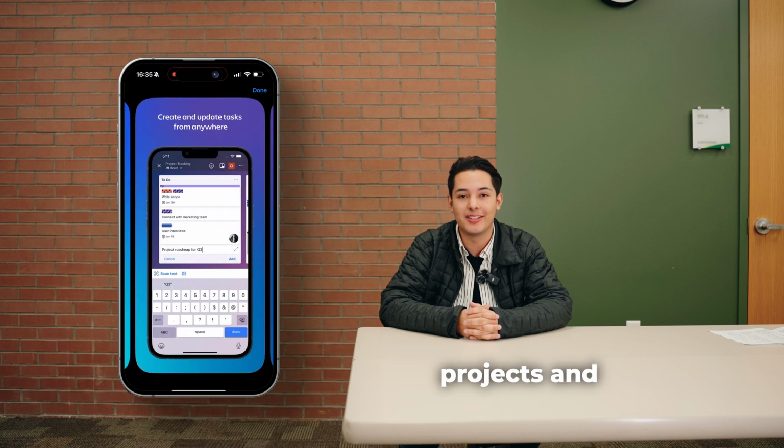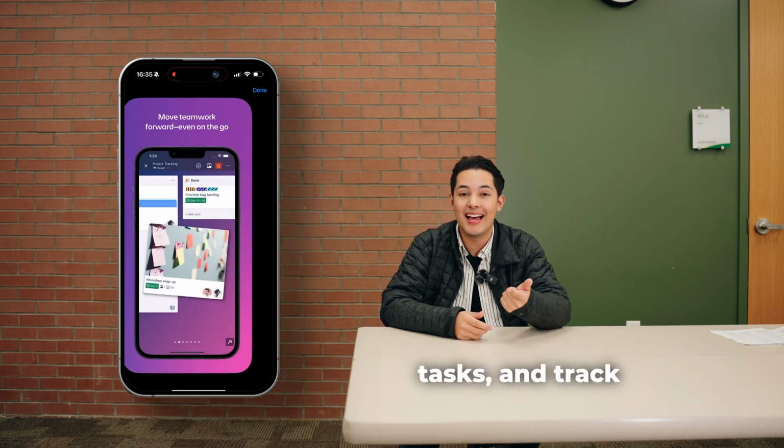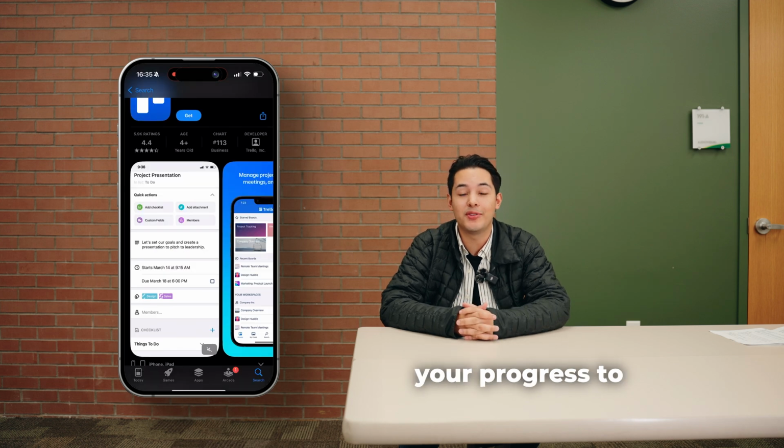Trello is perfect for managing group projects and individual tasks. You can create boards, assign tasks, and track your progress to make sure everything gets done on time.